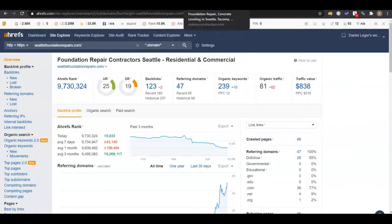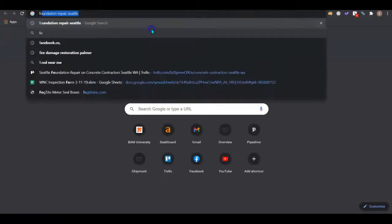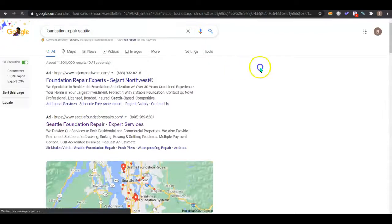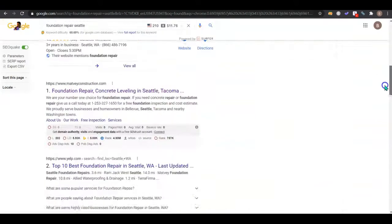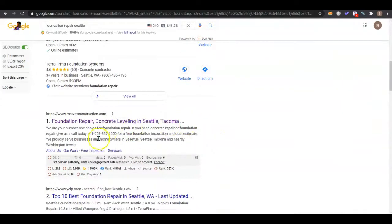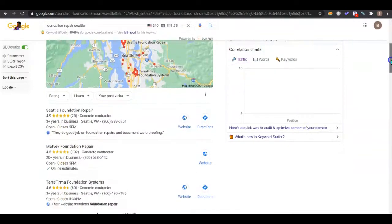Now, as far as the company that I had found, I had looked up Foundation Repair Seattle and pulled them up. These are ads. These are paid for. A lot of people have ad block. It's really not worth the time to waste your money into these ads just because of that ad block. We scroll down. We see the map pack here. And this is why I listed them as your competition, because they were the first site to pop up. They even beat the directories and citation pages online.